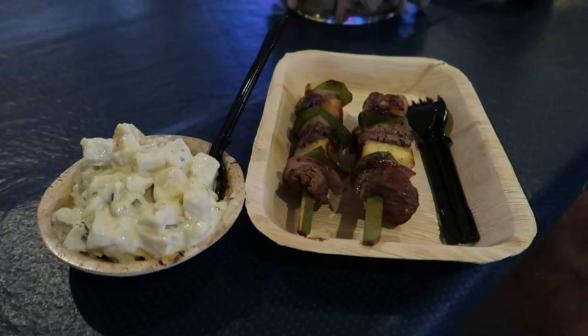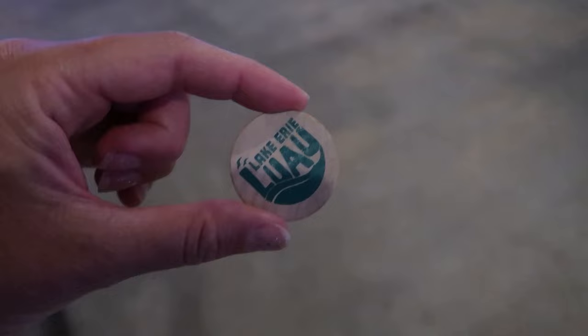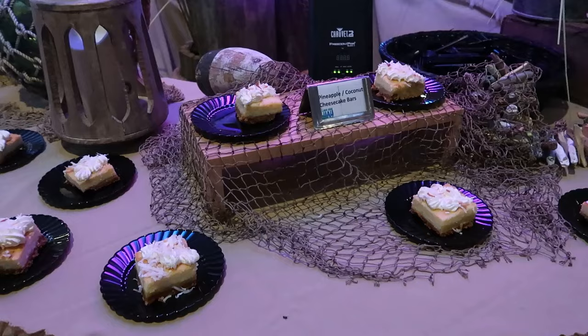So we used our three sand dollars, which were, I guess, average to $5 each. It's kind of like food festival food, I feel like. And the food closes earlier than the desserts. All right, got a token with a piece of cake on its name. Summer Berry Parfait. Mayan Dream Cake. I'm leaning towards that. Pineapple Coconut Cheesecake Bars. It's gonna have to be this for me. I love the little shell on it.